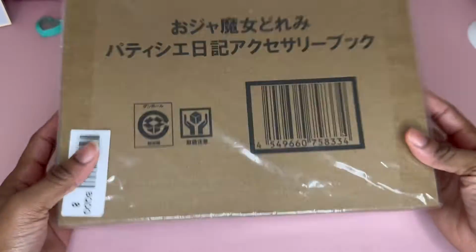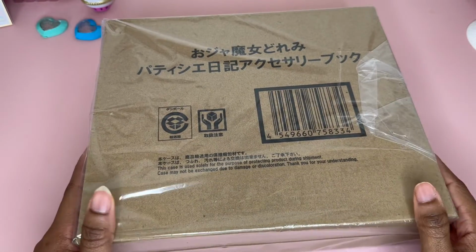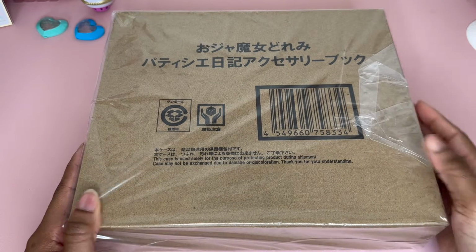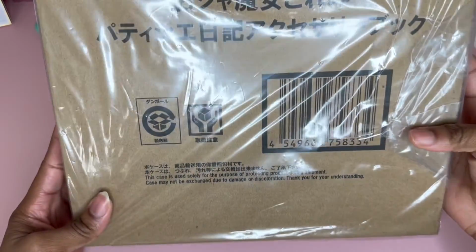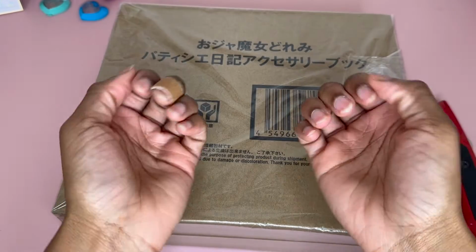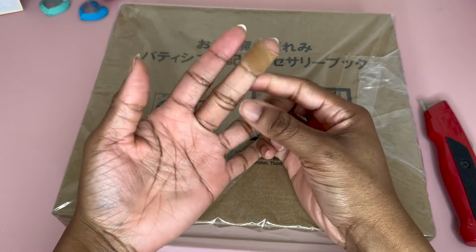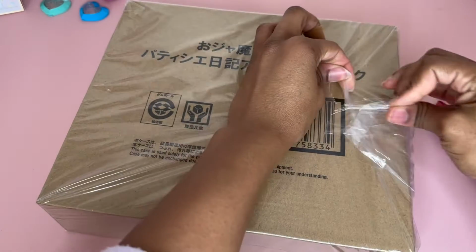So this is the box. It actually did not come in this plastic, or I mean, it's not sold in this plastic. This plastic is because Zen Market repackaged it. I decided to keep it on just until I could make this video. So here it is. Also, excuse the band-aid. My nails looked so nice, and then I broke 2 nails and caught my finger on the drawer, so oh well. So I'm just gonna open this.